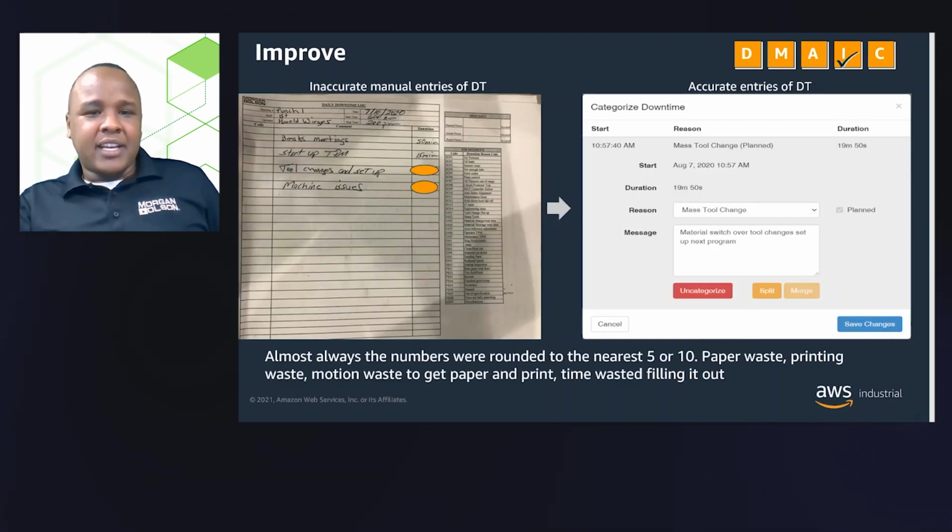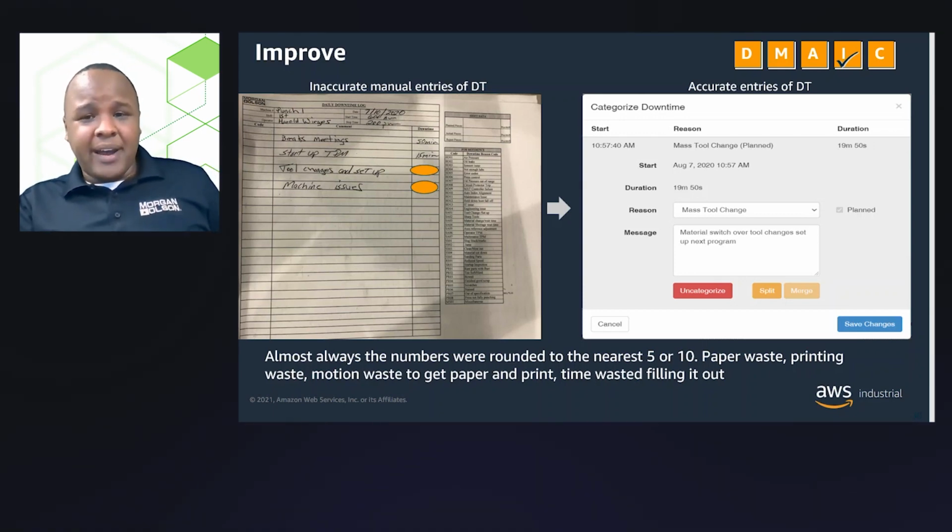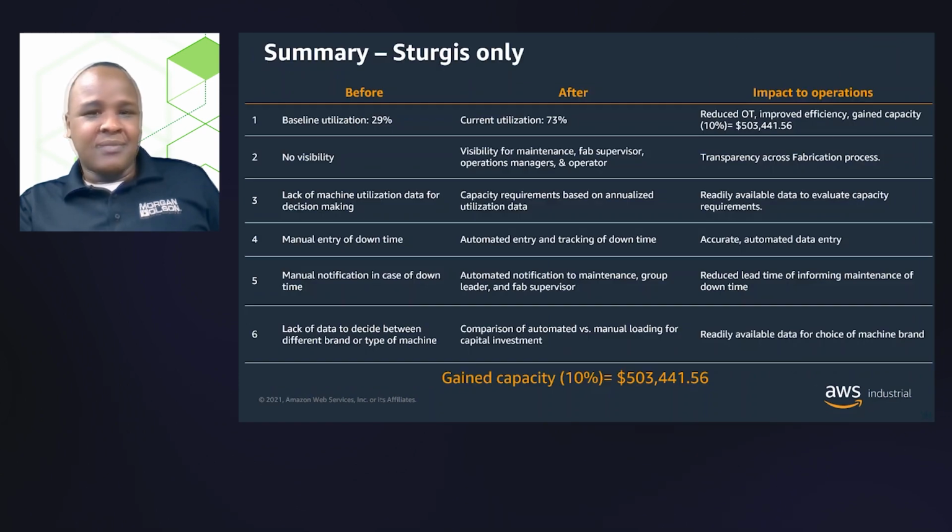Another reason we had was inaccurate entries of downtime. On the left, you can see we used a piece of paper and relied on team members to write down what downtime reasons they had. On the right, you can see it's a drop down menu, give me the reason, and MachineMetrics captures that data automatically. What was typical on the left, you would see increments of 5, 10, 15, 20. On the right, you see 19 minutes, 50 seconds, very precise to the second of what the machine was doing or not doing in case of downtime.